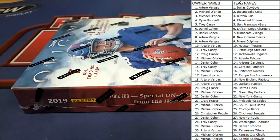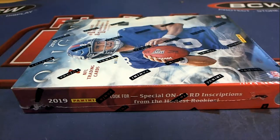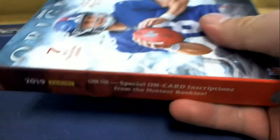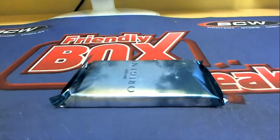Good luck, guys, here in Origins. Let's see what this one looks like. What's up, buddy? How's everything? Good? Hoping for a booko.